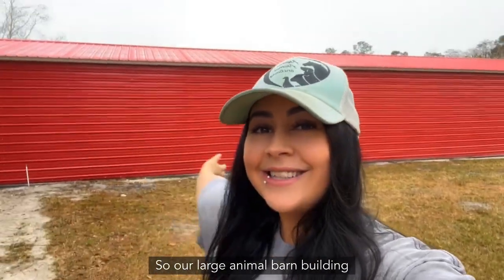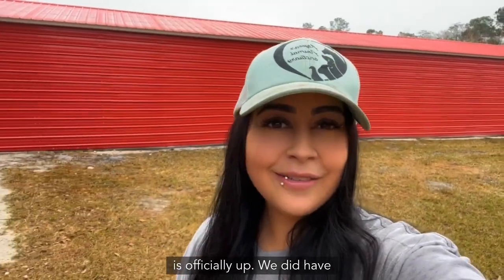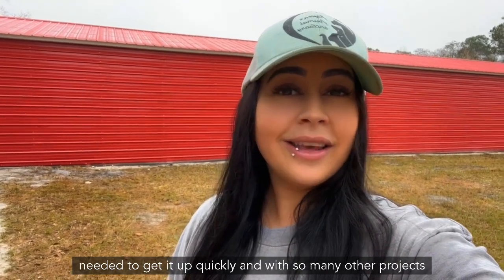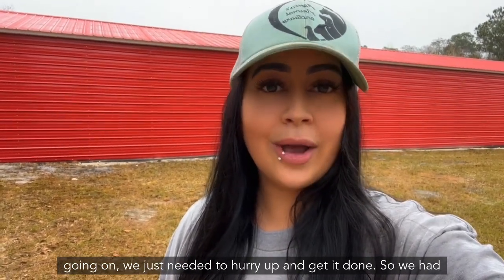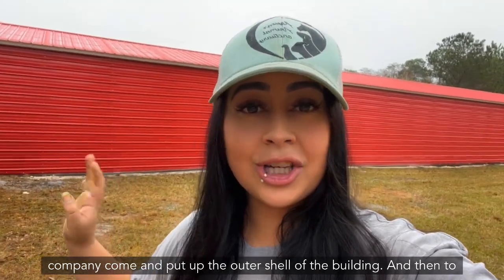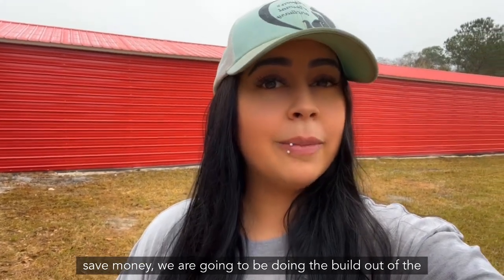So our large animal barn building is officially up. We did have a company come out and put this building up just because we needed to get it up quickly, and with so many other projects going on, we just needed to hurry up and get it done. So we had a company come and put up the outer shell of the building, and then to save money, we are going to be doing the build out of the barn ourselves.